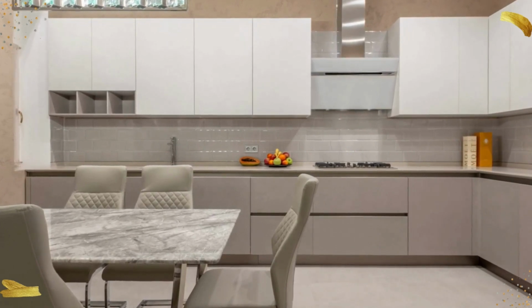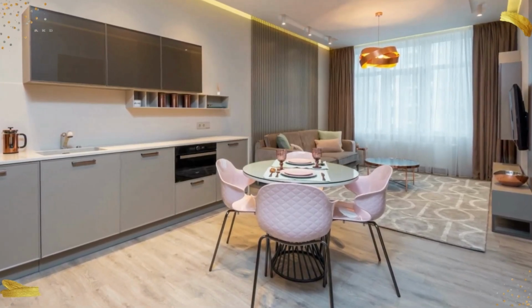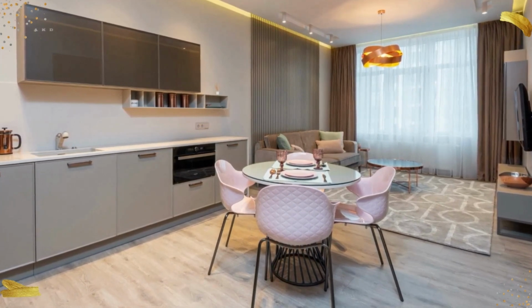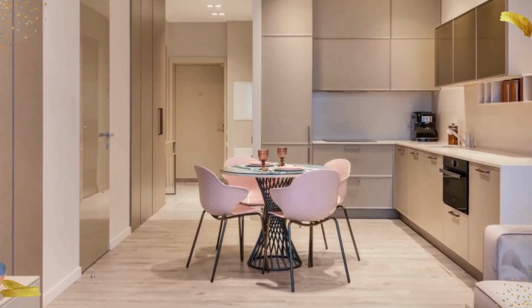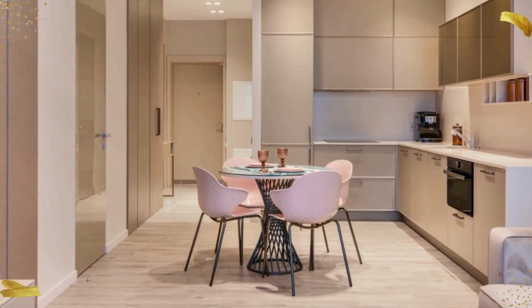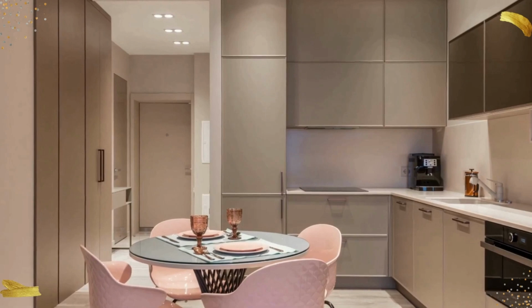That concludes our comprehensive guide to dining table design and choosing tips. We hope you found it helpful and inspiring as you embark on your dining table journey. Remember, your dining table is not just a functional piece of furniture, but also a centerpiece for gatherings and cherished memories.